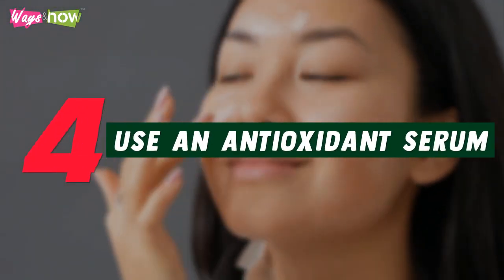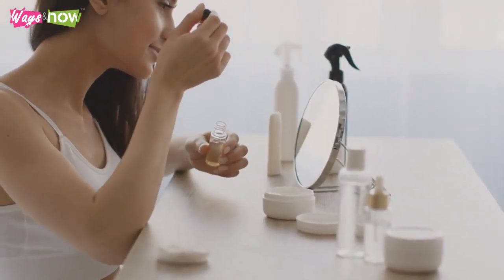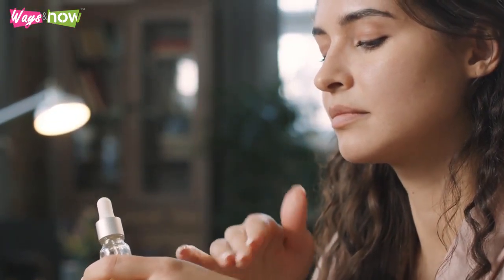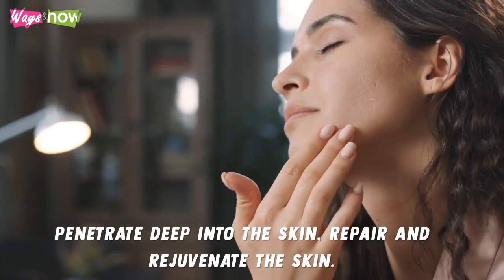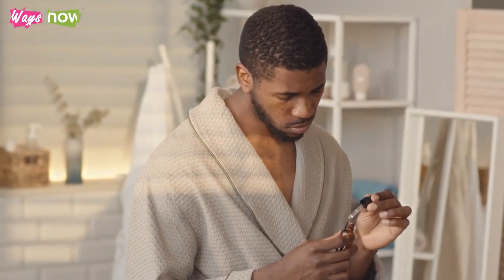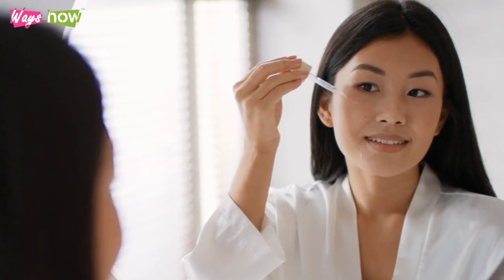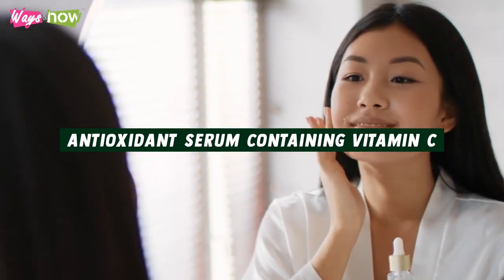4. Use an antioxidant serum. An antioxidant serum should also be part of your daily skin routine if you have oily skin. The serum you get should come with vitamin C, as it has active ingredients that penetrate deep into the skin, repair, and rejuvenate the skin. Besides this, an antioxidant serum containing vitamin C helps to remove excess sebum and oil from the face. This should also help to remove pigmentation and any black spots on your oily skin.